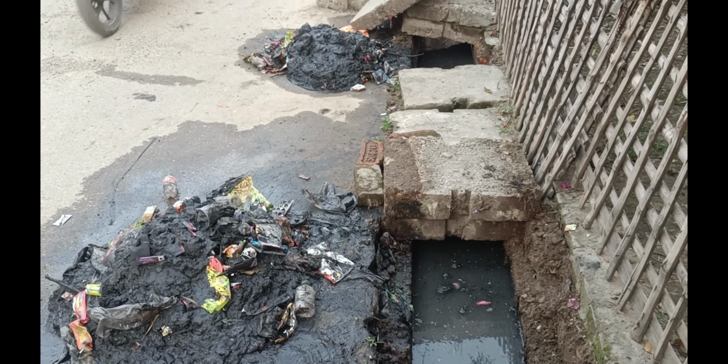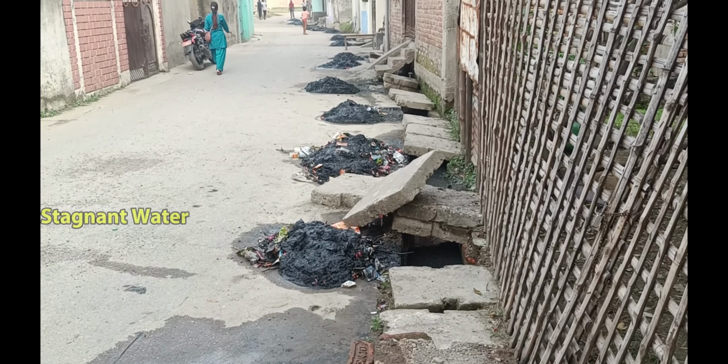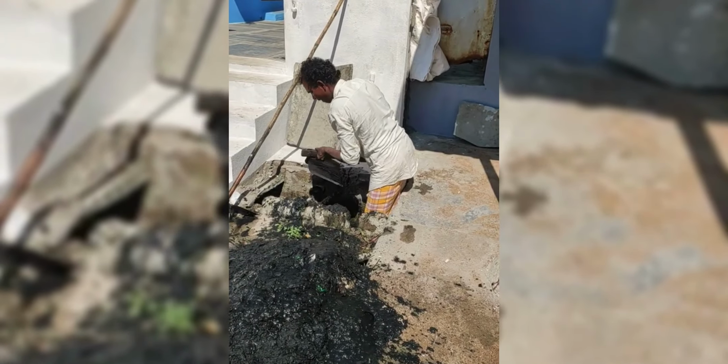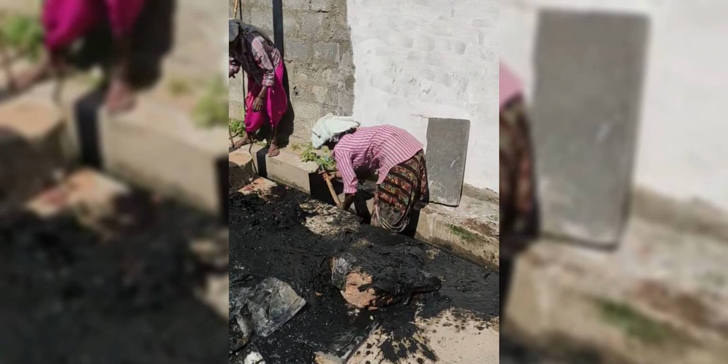This is the reality of drains in underdeveloped countries. They are always nearly full with stagnant sewage water and heavily deposited with dirt and solid waste. They need to be cleaned manually, which requires a lot of manpower. This also creates an unsanitary condition.